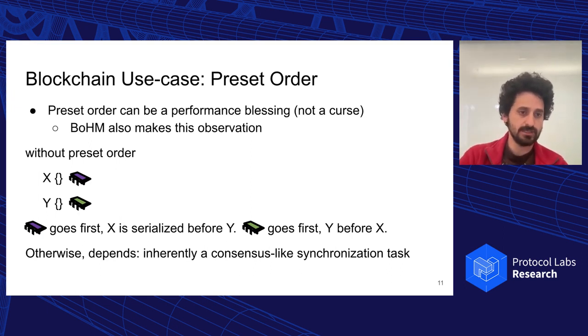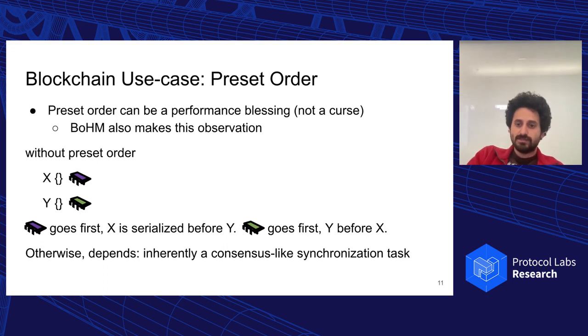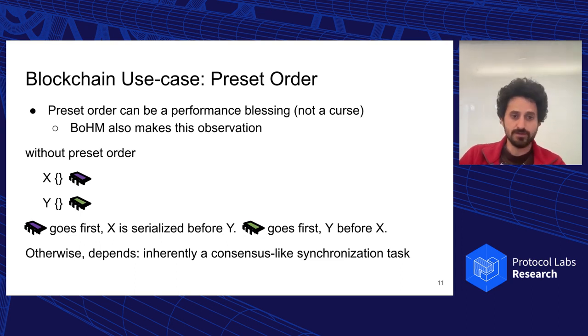So consider two transactions X and Y. And if we don't have a preset order, then we don't know a priori which transaction should go first. So if the purple thread goes first, then X is serialized before Y. However, if the green thread goes first, then Y is serialized before X. And otherwise, if they both go concurrently, then it depends. And inherently, they need to solve some consensus-like synchronization task in order to determine who goes first. And this is a lot of synchronization overhead, at least intuitively. And when we predefine the order, we don't need to solve this task. We just need to make sure that everybody knows the order and follows it.